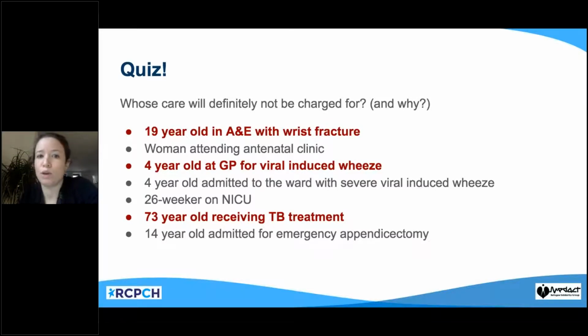The only three people who won't be charged are those in A&E, in GP, or meeting a specific exemption for their type of condition.